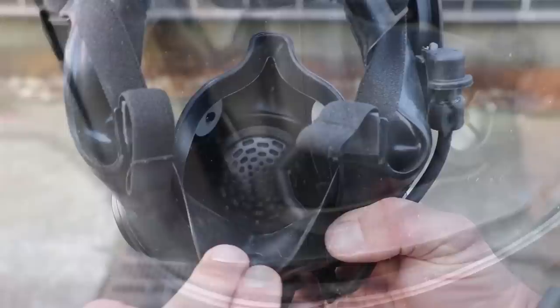Next, let's go over the silicone inner mask. It comes standard with a speech diaphragm with this gas mask, which is really nice. Most other gas masks don't. You could actually talk with this mask on, which is a big plus, and it also helps prevent fogging and is hypoallergenic.